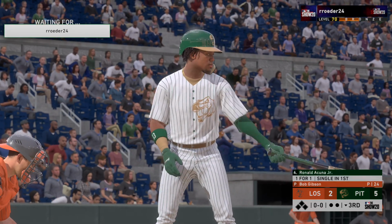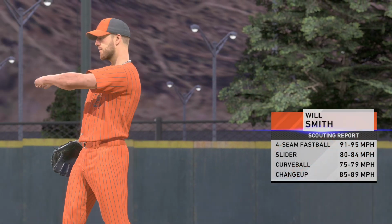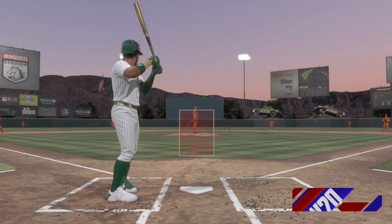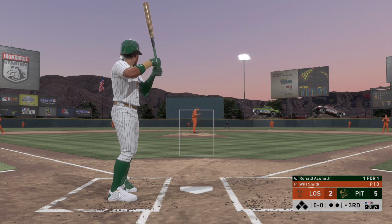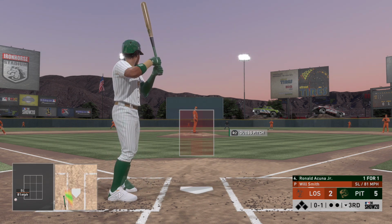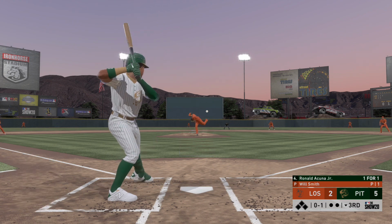Ready to go for the last half of the inning. Striding in, Ronald Acuna. He singled his last time up. He's set. Here it comes. And this pitch just about saws him off as he can't get extended at all. It's strike one. Really tied him up on that one.